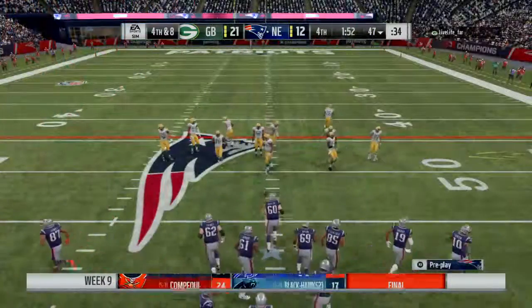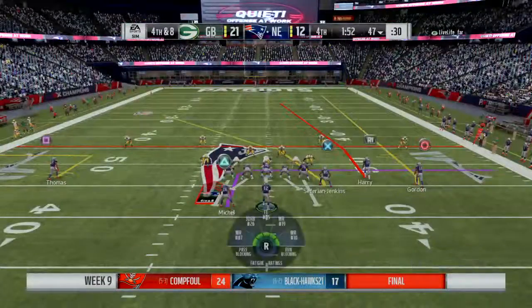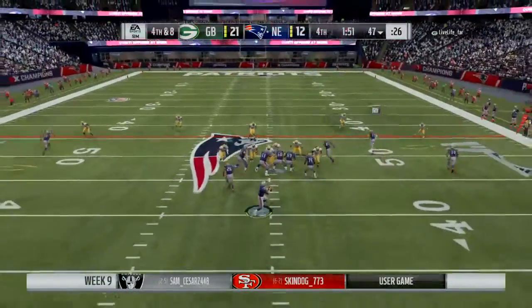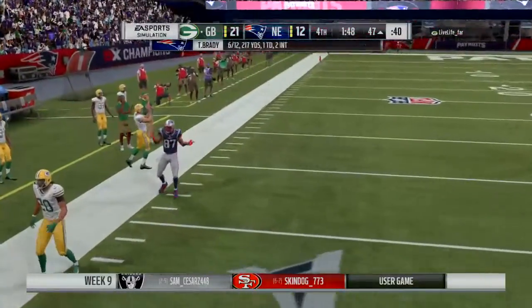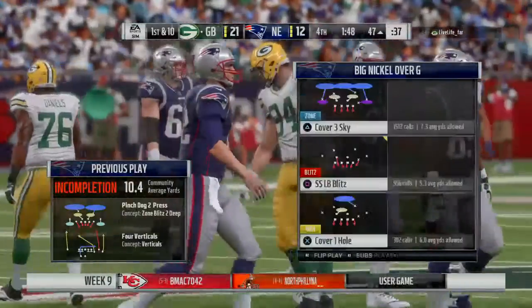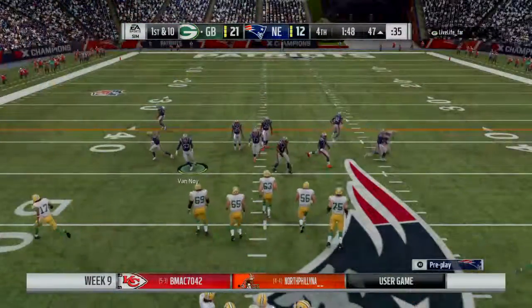And they're indeed going to go for it here on 4th down. So trailing here in the last quarter, let's see how this plays out. Now Brady got to have this one. And no, it's incomplete. They had to go for it with such little time remaining. And the Packers are going to get the football back in excellent field position.